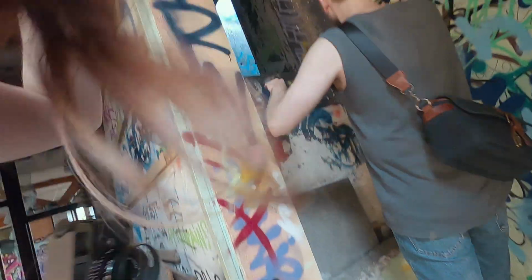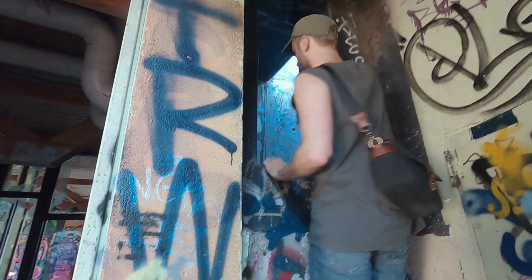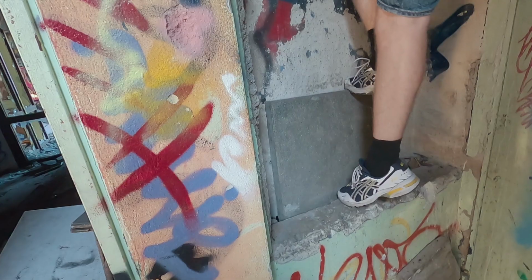Later we saw some people chilling on top of the roof of one of the buildings, and of course we had to get there as well. The entrance to the roof was, I think, one of the tightest and most claustrophobic spaces I've been to in a long time, but in the end I would say the view was definitely worth it.